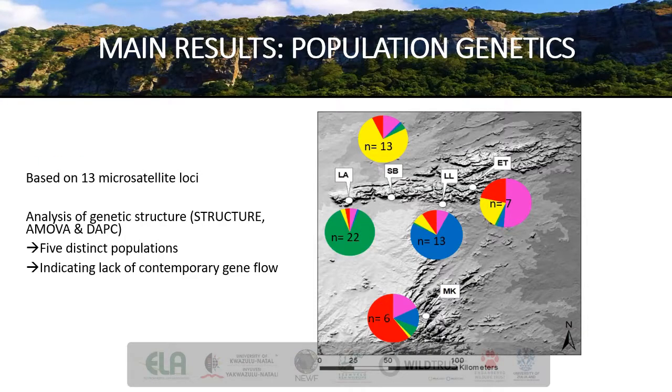The main results of our population genetic analysis were based on 13 microsatellite loci. On the right, you can see the five different populations we sampled, and in the pie charts, you can see the sample sizes for each population. The analysis of genetic structure, which we did using Structure, AMOVA, and DAPC, all indicated that we are looking at five distinct populations genetically. This obviously indicates that there's a lack of contemporary gene flow and that populations are or have become quite isolated.